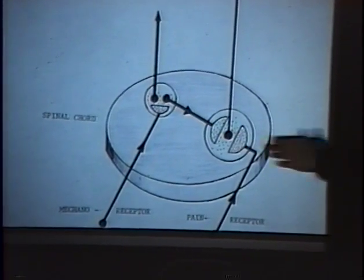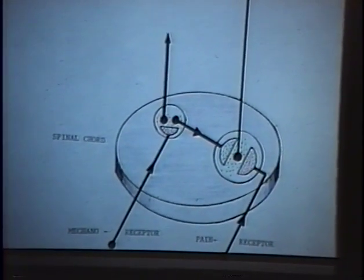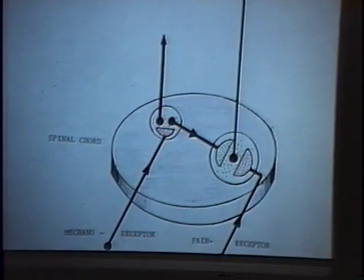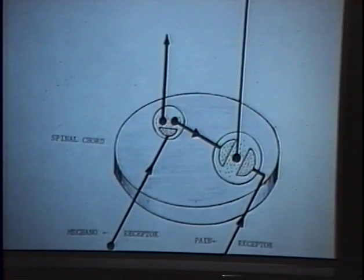Now, mechanoreceptors, how can they be stimulated? The most simple way is exercise. If you're moving your arms and your legs about in space, you stimulate mechanoreceptors, and you have a good chance of decreasing the pain that you're feeling. This is why exercise is important.